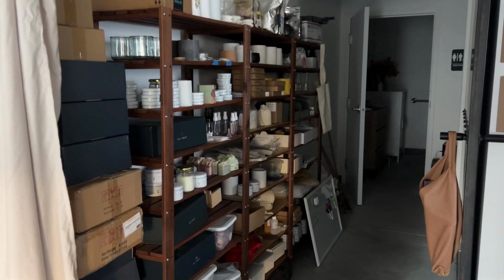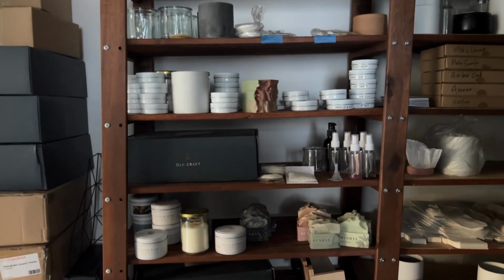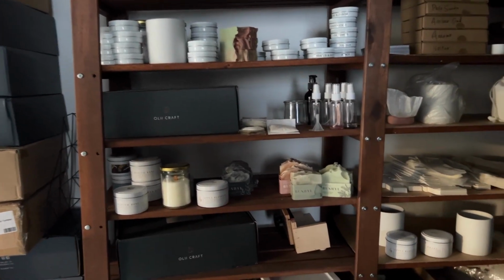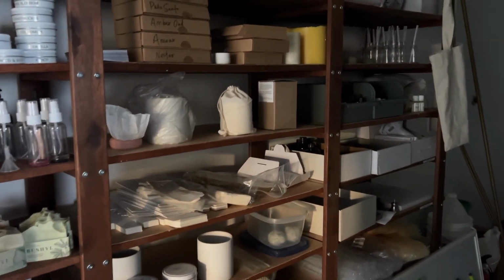Products that are in old packaging, so I can't put them out anymore, or that I'm just waiting to figure out where to donate, all kind of live here. There's a box full of mica powder, but I don't really use mica in any of my products anymore. I hate to throw away a bunch of expensive mica powder. It's nice stuff. So I don't know what to do with a lot of this stuff.